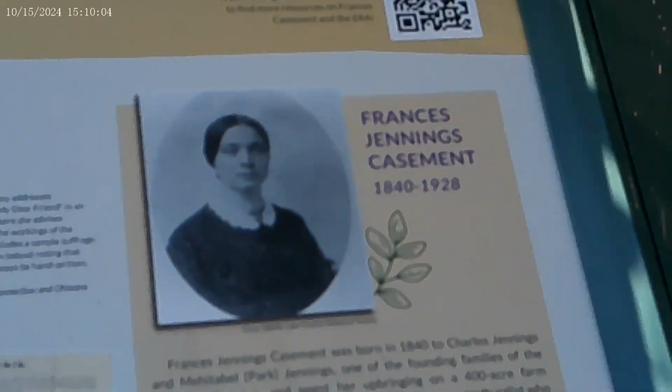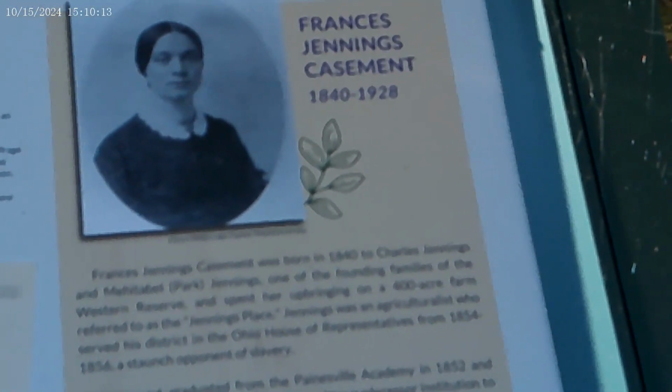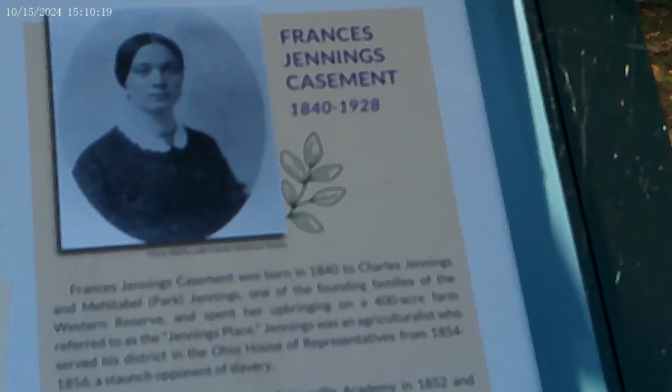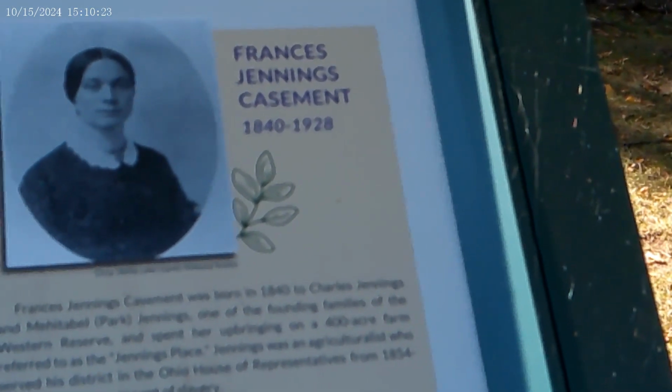Painesville Equal Rights. Frances Jennings Casement, 1840 to 1928. Frances Jennings Casement was born in 1840 to Charles Jennings and Mehetabel Park Jennings, one of the founding families of the Western Reserve, and spent her upbringing on a 400-acre farm referred to as Jennings Place.